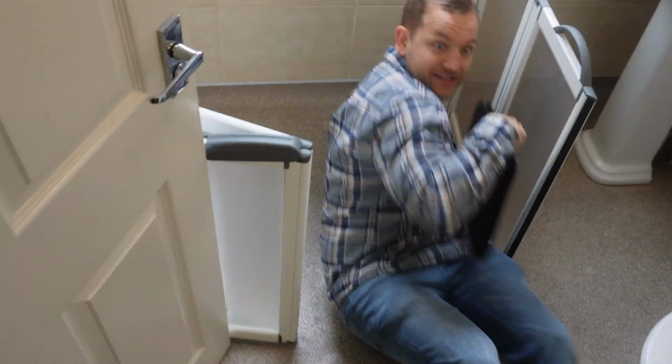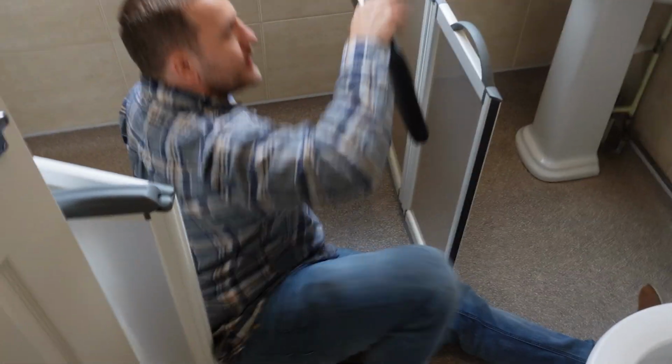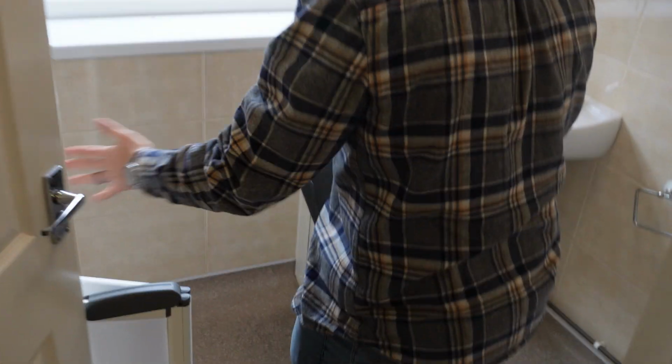But my point is, you need to take that really into account, so you start lying this way. Now that does work. So automatically, you need to think, how does this work? How can we put a bath in here that would suit a 6 foot guy? You know, because otherwise it is just a shower room.